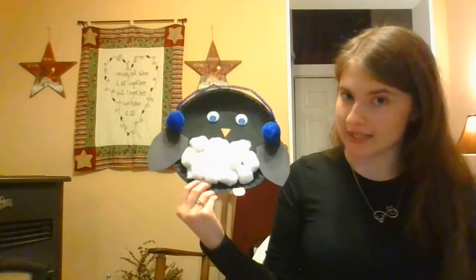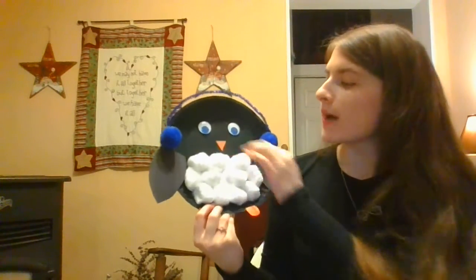Now, a craft you can do to go along with these books is a cotton ball paper plate penguin, like this. So the first thing you'll need to get is a paper plate, which you'll take some black paint, a black marker, or a black crayon, and color. Then you'll need to get some cotton balls and glue them on the bottom half of your plate to look like your penguin's belly.